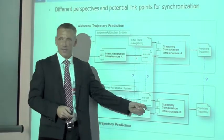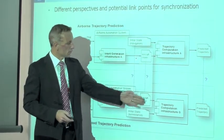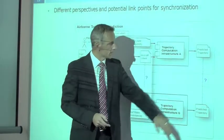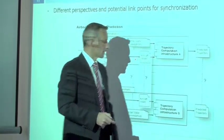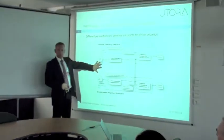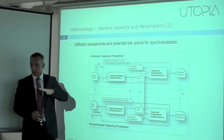Of course, this is less accurate, which is to be expected, and so it might be useful finally to have a correlation right here. Or at the very end, the whole prediction is ready, and with everything calculated quite late in the process, we would synchronize here. So this was also a lot of discussions and analysis on where to go for. And of course, this doesn't make sense except for very special cases. We come on to that later on.